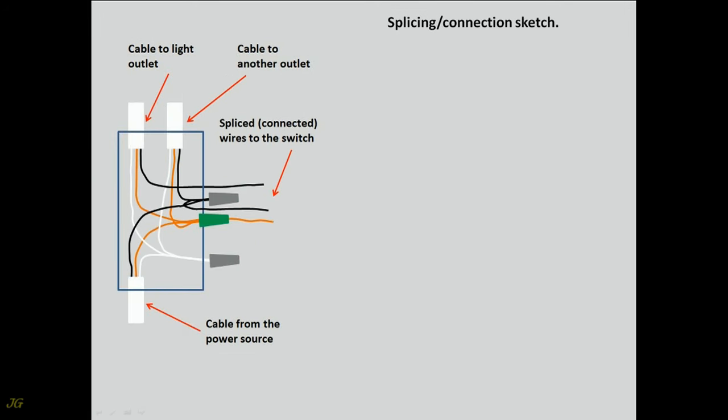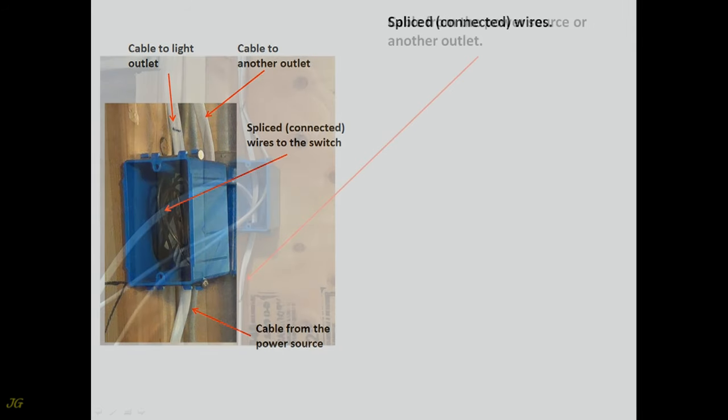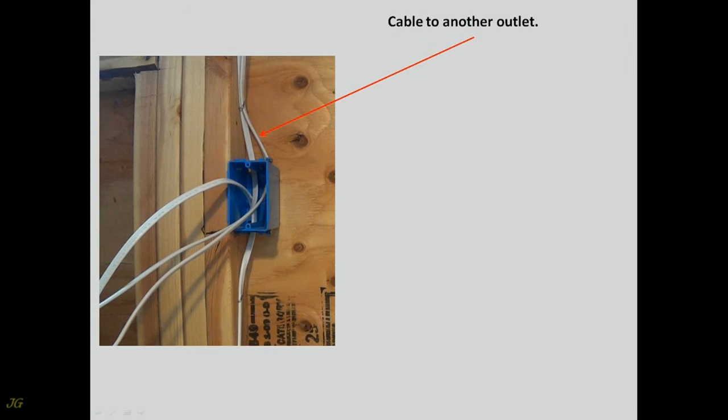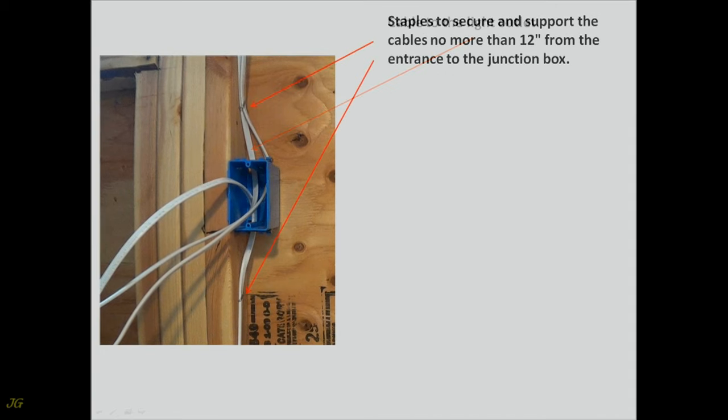Splicing connection sketch. Spliced, connected wires. Cable from the power source or another outlet. Cable to another outlet. Cable to the light outlet. Staples to secure and support the cables no more than 12 inches from the entrance to the junction box.